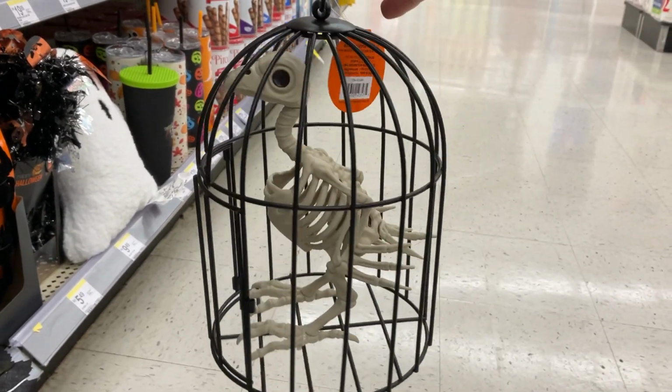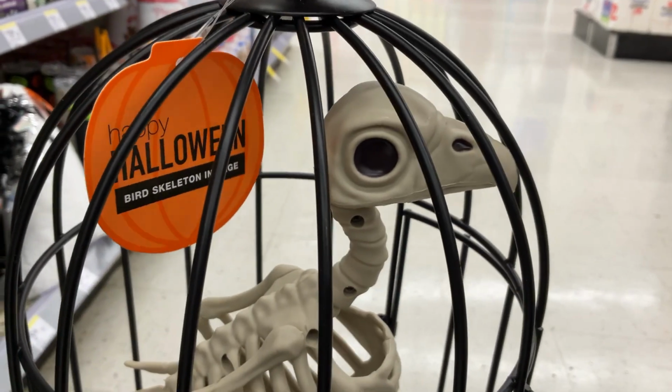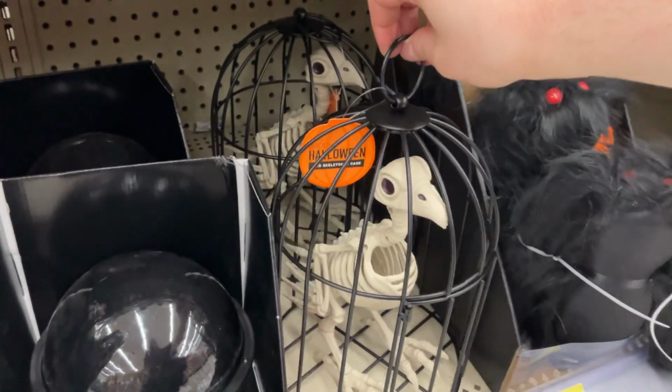If you want to DIY a little bit, make it really creepy and stick some feathers on that bird, paint it, make it really look like it still has bits of flesh attached to it. You know what I mean? You could make it really look gory if you wanted to.